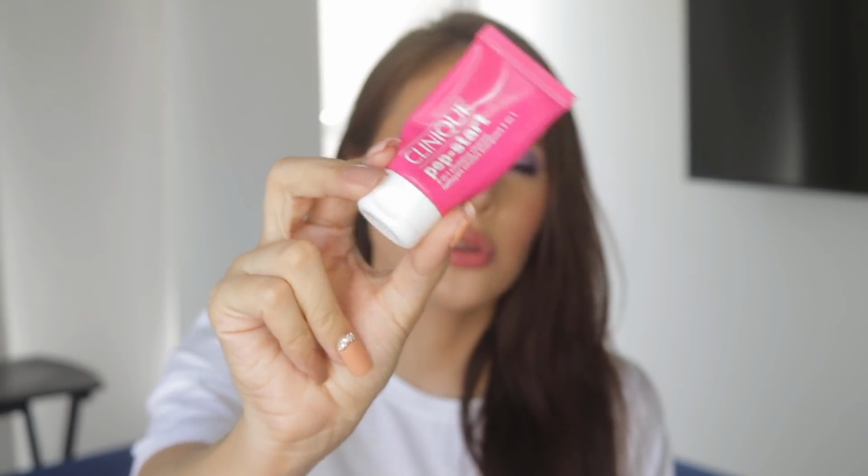I love how small the exfoliating beads are. You almost feel like a microdermabrasion. I love that. So yeah, the scent is sort of vanilla-y, but not super sweet. I love it. I love it.